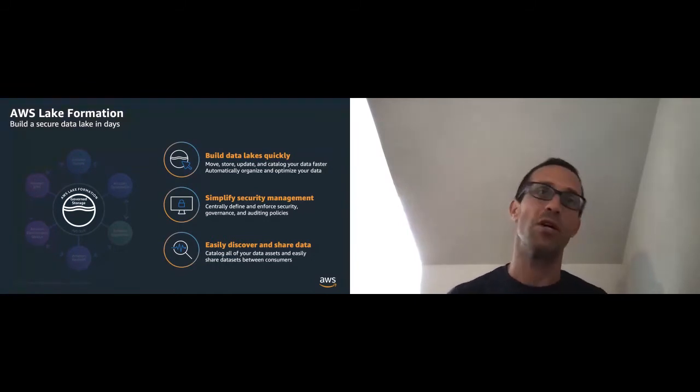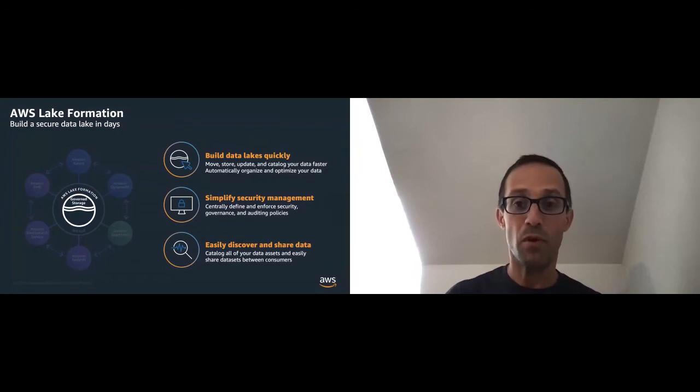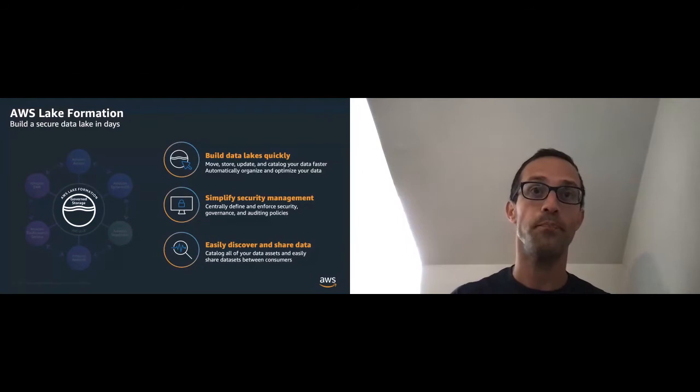But AWS Lake Formation is one of our services that helps to make that simpler by offering a way to automatically manage the changing data in S3, which traditionally has been a bit more difficult, securing it and also making it discoverable and shareable. So this makes it a lot easier to onboard new data sets and also expose them in a self-service, but also secure way to consumers.